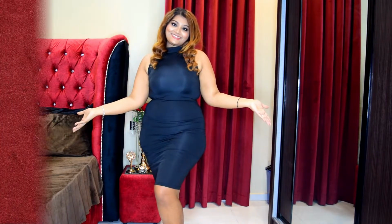So from the 15 different ways to style these bodycon dresses, I'm going to show you 2 ways using just this dress and accessorizing it differently for different occasions, and the remaining 13 are going to be completely different outfits. So now, enough of blabbering, without further ado, let's get into the video to see 15 ways to style your bodycon dresses.